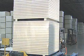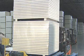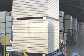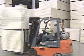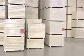Every package of panels is taken into the warehouse where it will cool and cure until the product reaches a stable temperature. The period of curing is determined by several factors, including product thickness, ambient temperature and humidity inside the facility, and the time of year.